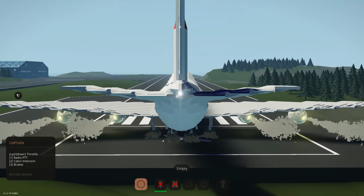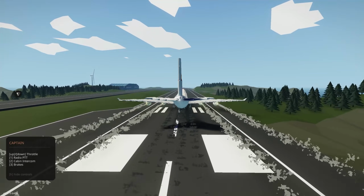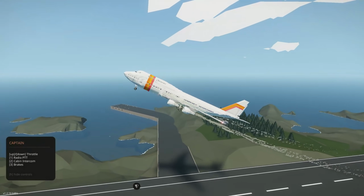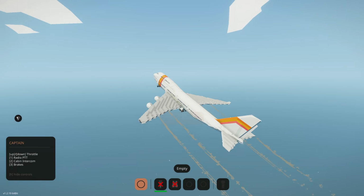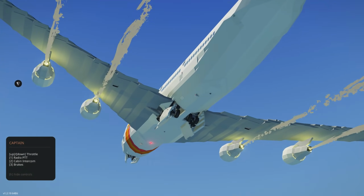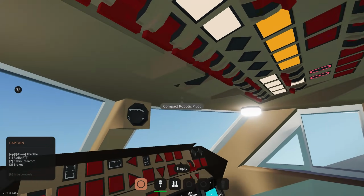Look at that. So cool. Keep it nice and straight here. Oh, I think we need to take off because I'm worried about that mountain. Man, look at that. Oh, that's so cool. Okay, land gear up. So that should then fold all this away. Yep, look at that. Very clean. Doesn't fold away. A little bit of it's glitching through, but okay.